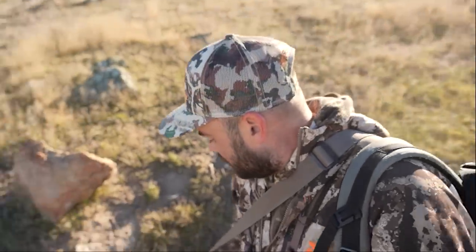The buck just ran out and popped over the rise. I'm gonna give him a few minutes, go back around, maybe just glass into where he went. Just be real careful, I don't wanna bump him. So crazy, wow. Now just the recovery. Ooh, look at that. The world's largest shed.